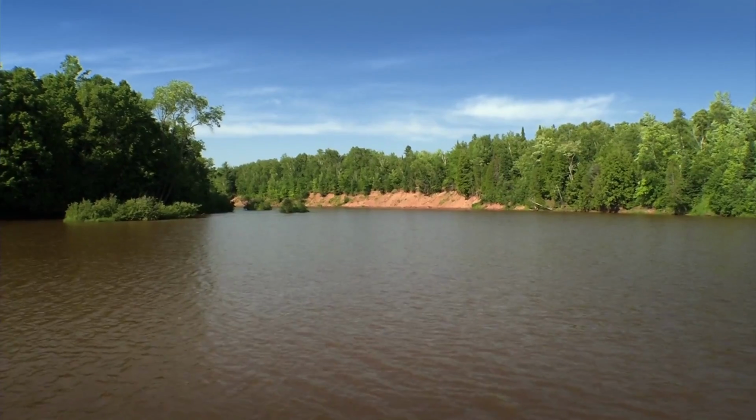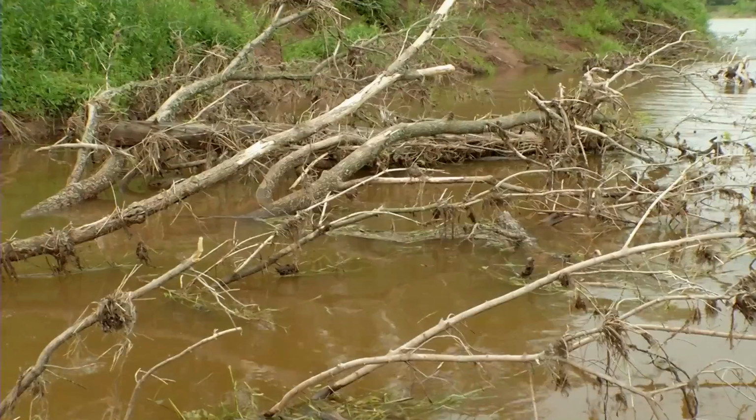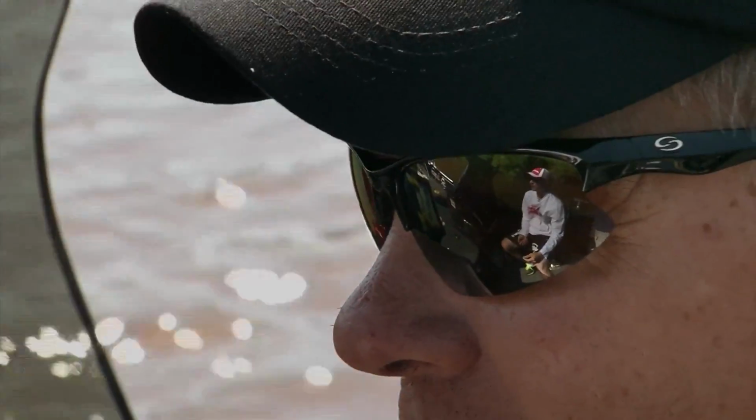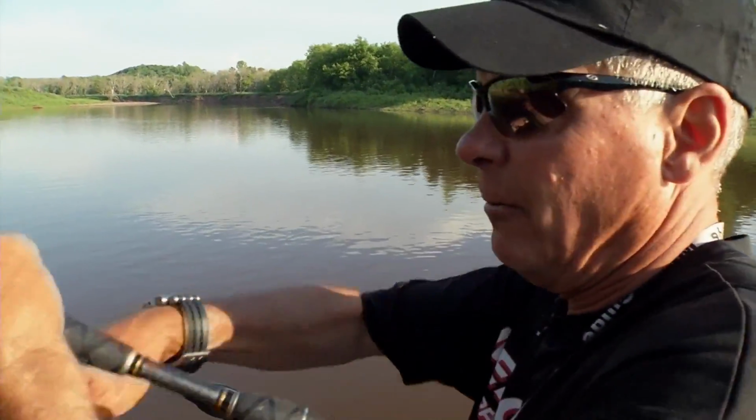And no one up here. I mean, this is kind of like all to ourselves. It's pretty cool. In addition to drop-offs, the second pattern is jigging the partially submerged brush and trees right offshore. And after just a few short hours, it's clear that this is where the biggest walleyes are holding.